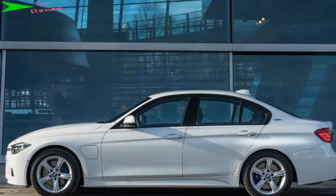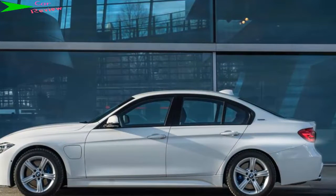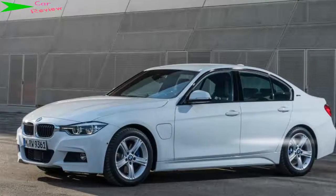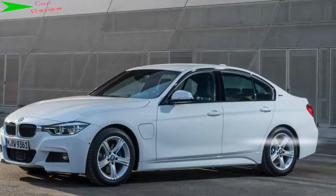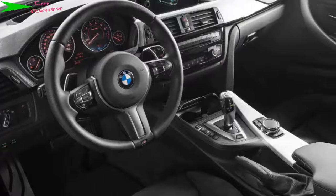Push the starter button and you're greeted by the eerie sound of silence. Providing there's enough charge, the car will always start on electric power, allowing you to pull away without making a sound. It's perfectly hushed around town and continues its inaudible creep all the way up to motorway speeds. As you'd expect, things like wind and tire roar are more evident due to the lack of engine drone.